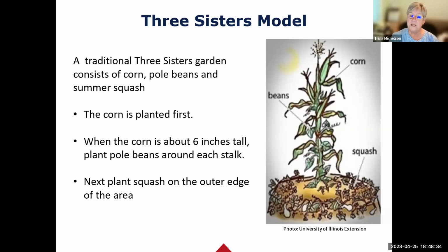And if you're looking online and you see pictures of the Three Sisters, you're going to see a lot of them that put pumpkin. With pumpkins, I would caution you, because pumpkins can get really big. Their vines are very invasive, and they may prohibit you from getting close to picking your beans. So if you're going to use pumpkins, you probably want to use a small variety.